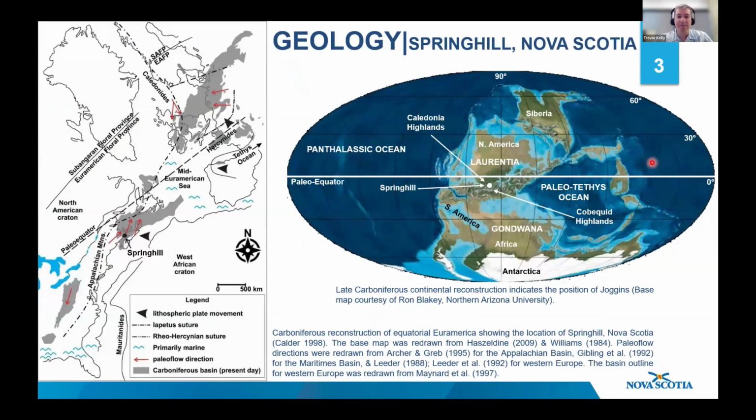If we look at a Carboniferous reconstruction map from Ron Blakey, Springhill would have been located roughly here between the Caledonia and Cobequid Highlands. And if you look at this figure on the left, you'll see the present day location of Carboniferous basins. Those are the gray areas, and they are significant because those basins contain substantial coal measures, of which Springhill does contain a significant quantity of coal.